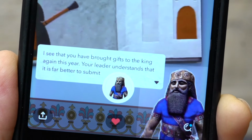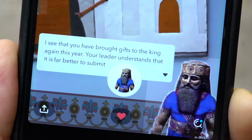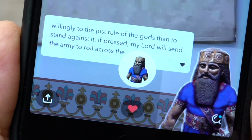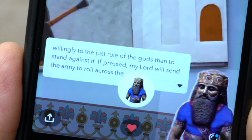I see that you have brought gifts to the king again this year. Your leader understands that it is far better to submit willingly to the just rule of the gods than to stand against.